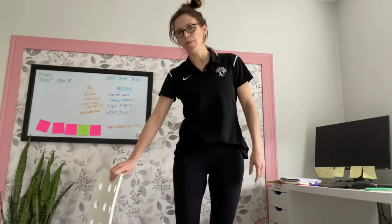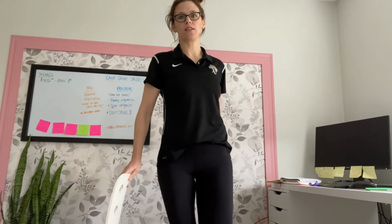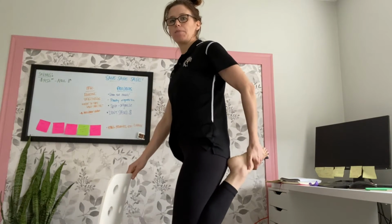So you're going to stand yourself up. You can use your chair here for balance. You're going to grab onto the top part of your foot, rotate yourself around, and you can hold your chair for balance. Some people like to hold their belly buttons, it's up to you. You're going to spin this way.